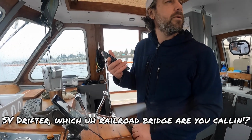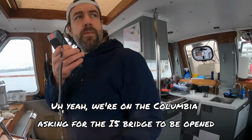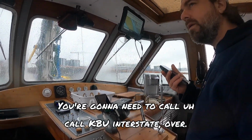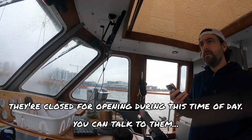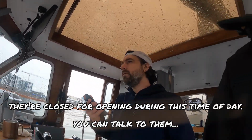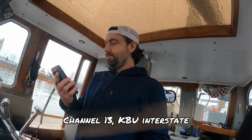Drifter, which rail bridge are you calling? Are you on the Columbia? Yeah, we're on the Columbia asking for the I-5 bridge to be open. Roger, Captain. You're going to need to call sign KBM Interstate. Over. They're closed for opening during this time, but you can talk to them. Will do. Thank you. Over.